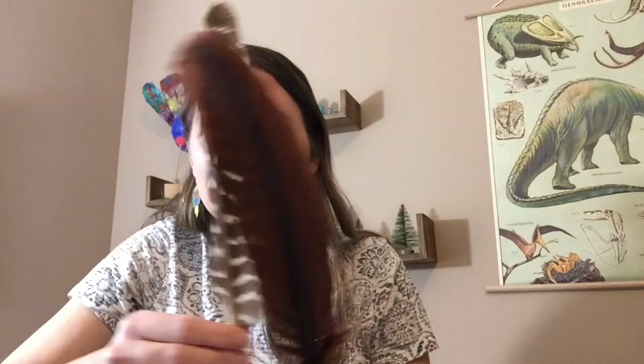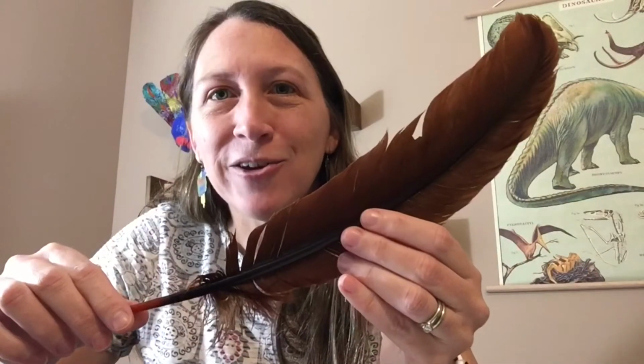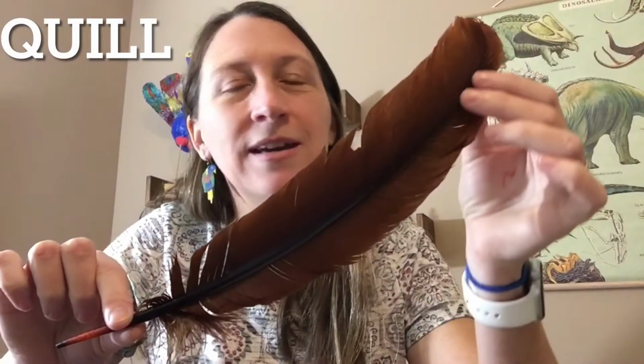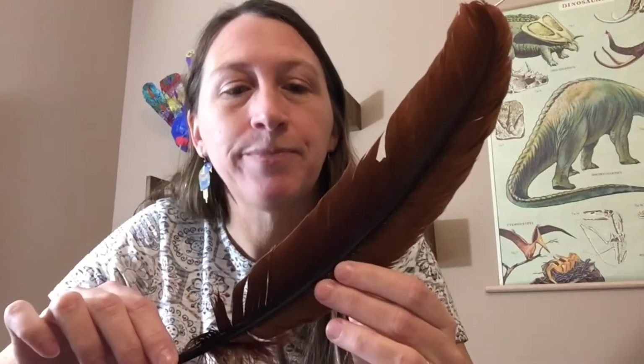Let's look at the shape of some feathers. What shape would you say they look like? Are they long and kind of oval shaped? A feather is made up of a long, stiff, hollow tube called the quill. The quill gives the feather its shape and it gives it strength.